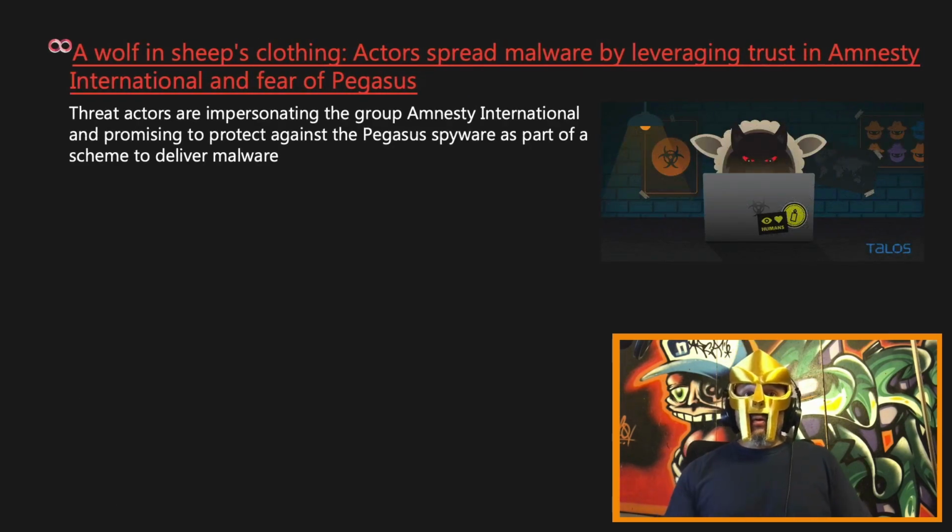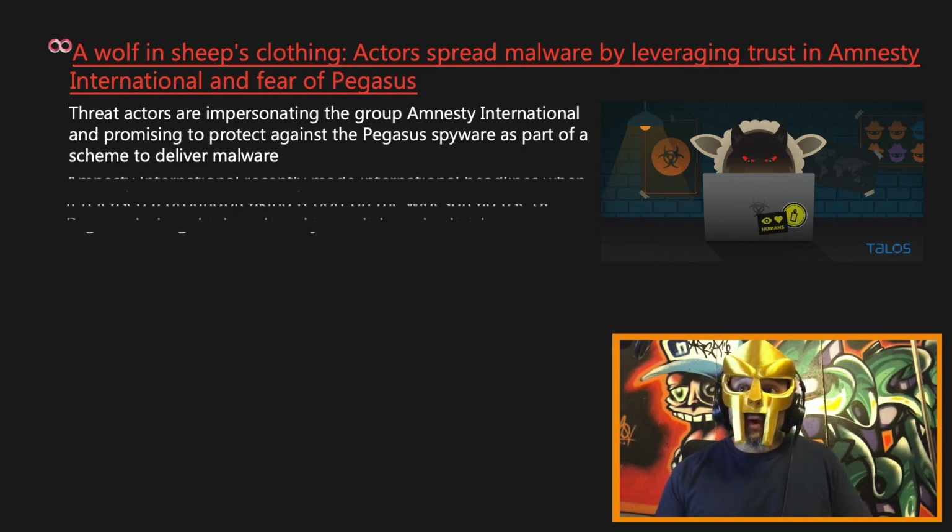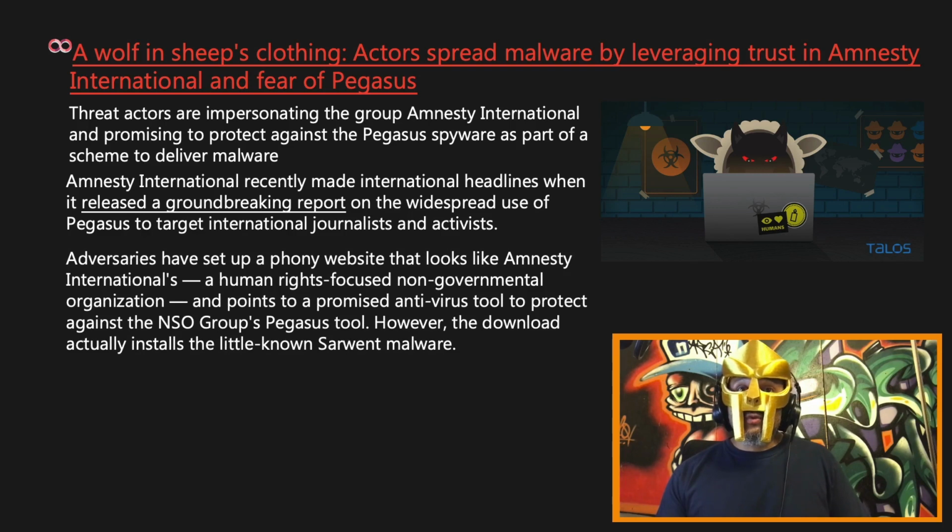Threat actors are impersonating the group Amnesty International and promising to protect against the Pegasus spyware as part of a scheme to deliver malware. Amnesty International recently made international headlines when it released a groundbreaking report on the widespread use of Pegasus to target international journalists and activists.